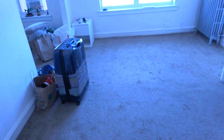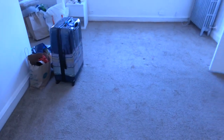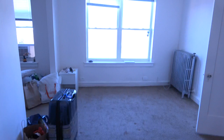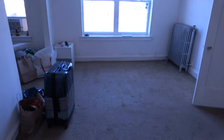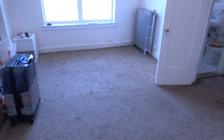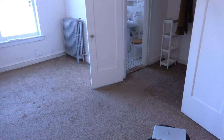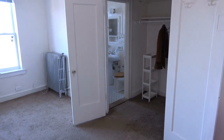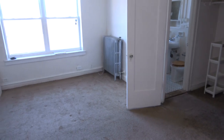I'm walking into 1570 Oak, number 814. This is one of the big studios. And we walk right into the living area, and you can see it is quite a big living area. If I go to the right a little bit, you see this massive walk-in closet and just a sliver of the bathroom. A big radiator in the corner.